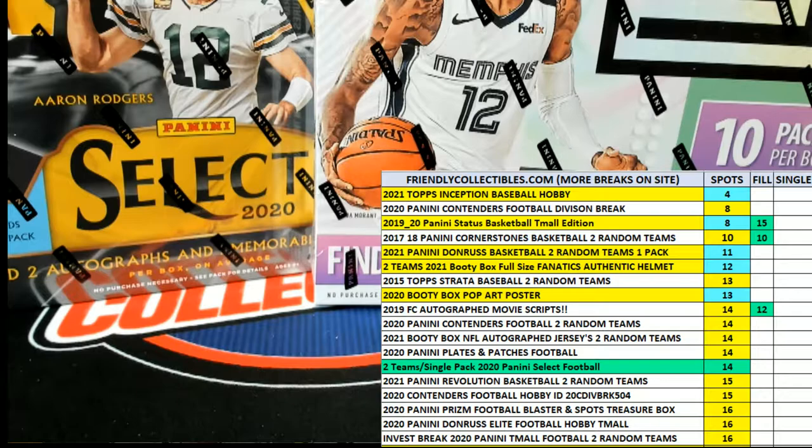Could be our select football. So here is a link to some of the breaks coming up next. Select football, one pack, two teams. Two teams of status basketball for 22-25. As 19-20 status with Zion Williamson. Autographed helmets. Plates and patches has been coming up.